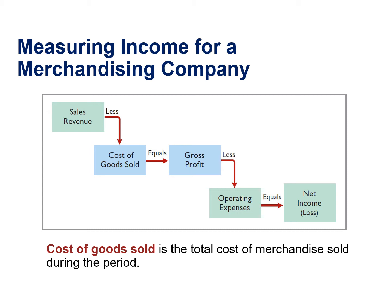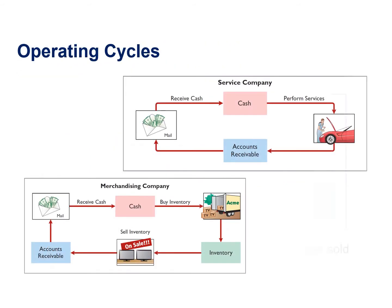The items in the two blue boxes are unique to a merchandising company. They are not used by a service company. The operating cycle of a merchandising company is typically longer than that of a service company. The purchase of inventory and its eventual sale lengthen the cycle. This slide shows both the operating cycles of a service and merchandising company. Note that the added asset account for a merchandising company is the inventory account.